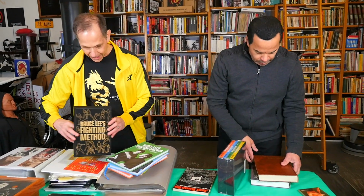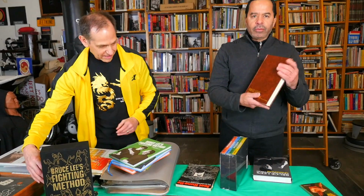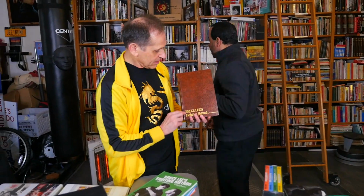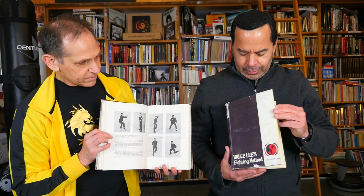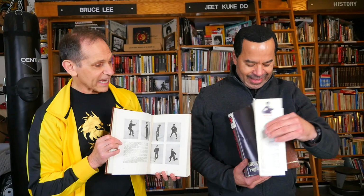But the original fighting method was like this. Yes. Now, was that the one that came out in the 70s? Yes. Look at this, guys. The original hardcover Bruce Lee's Fighting Method books that came out in the 70s. This is with the cover, the sleeve. Yeah, it's a hard one to get, man. See? Again, this is the sleeve. These are worth a lot of money now. I would put them up as high as anywhere from $600 to $1,000, depending on the condition.